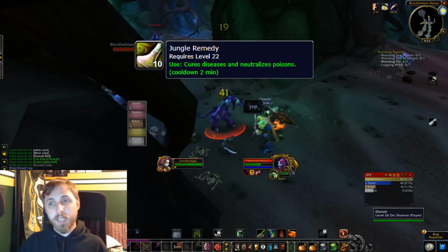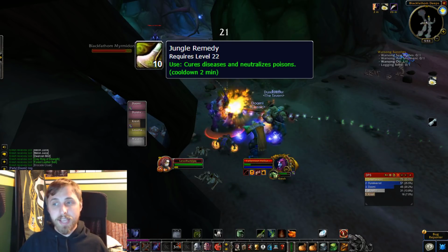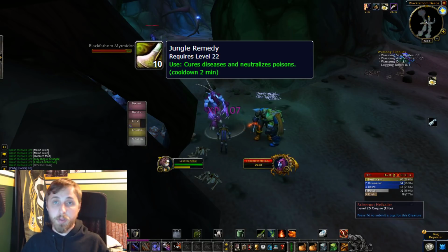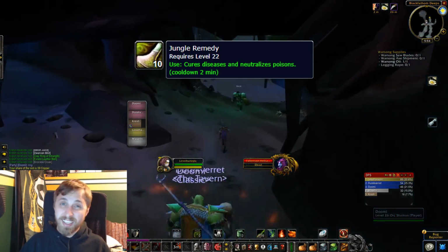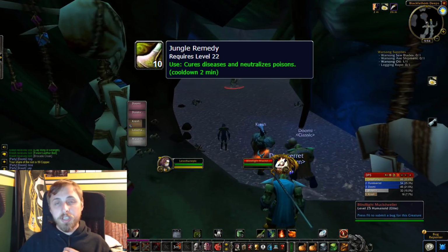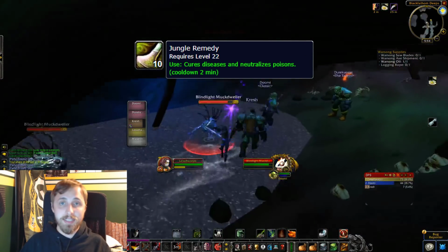The closest thing that we can get to this for an on-use effect would be the powerful anti-venom, which only has a 1-minute cooldown and shares the cooldown with bandages. However, that's only going to cure you of poisons. That's not going to clear you of diseases. And that's what makes Jungle Remedy so unique, is that it clears both poison and disease effects.